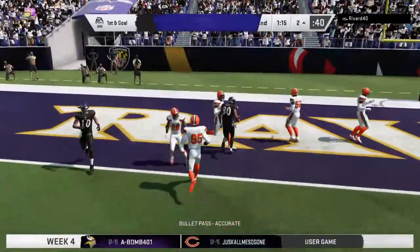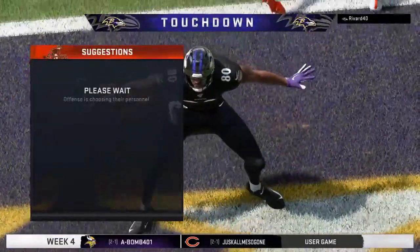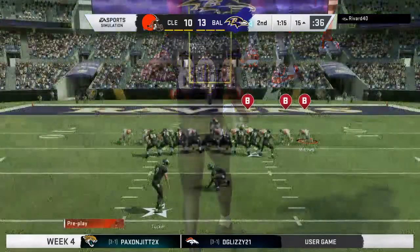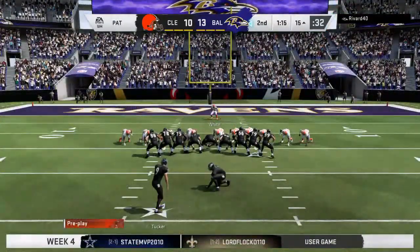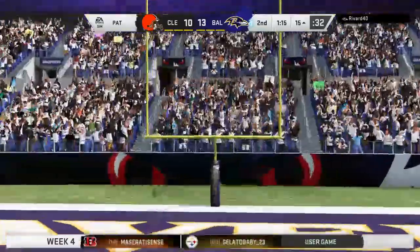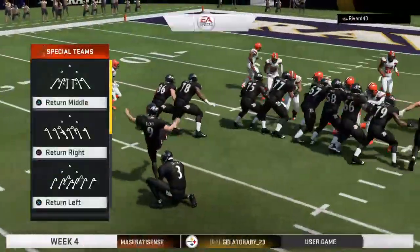And he is into the end zone for a Baltimore touchdown. Miles Boykin with his first career NFL touchdown. And the Ravens have taken the lead. Tucker able to connect on the extra point, and the lead is now 14-10.